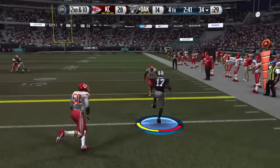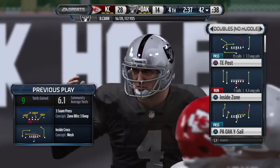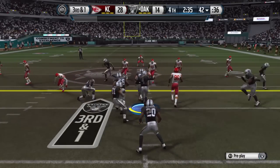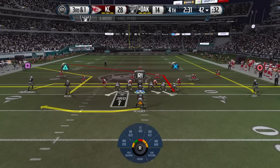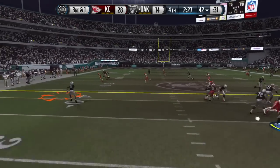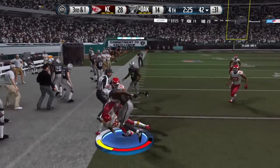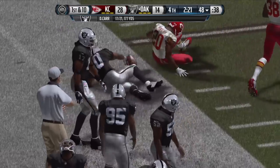With two hands, he has it. Moore's met after a gain of eight. Third and short following the completion. Throw to the left. Pulls it in. And he's tackled down after picking up the first.